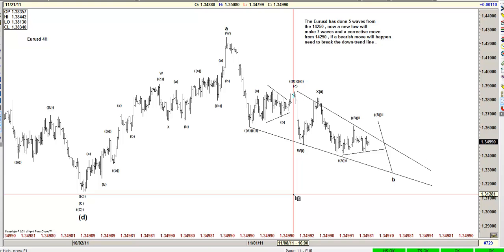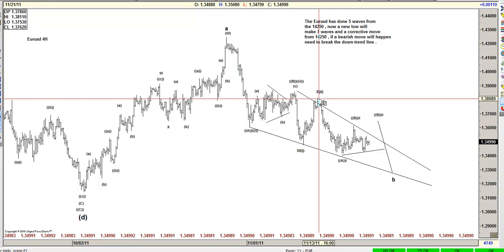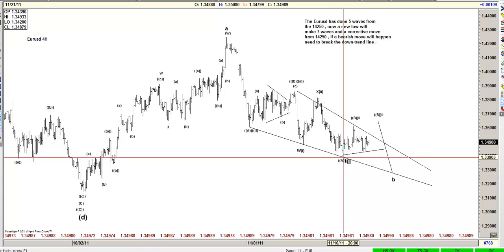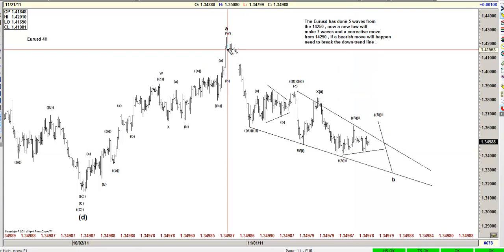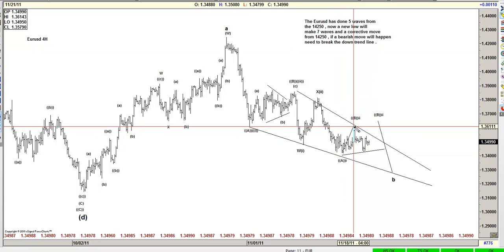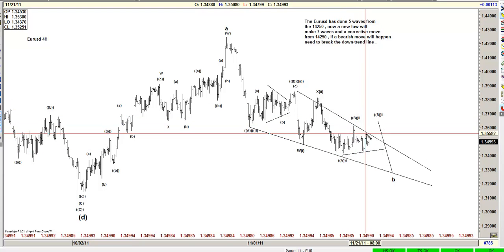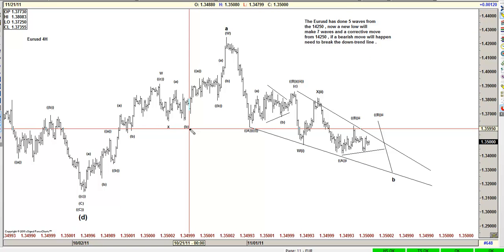Now, this is very simple. You got a swing 1, 2, 3, 4, 5. The euro did not make a new low when the dollar did. Now, why is it not bullish? Because you have three swings coming out of the low. Having three swings coming out of the low, that means that this move is destined to be corrective. Now, it can be correcting in different ways.